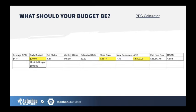Here's the big variable: what's that shop's close rate on a new customer, on a new call? I put 25%, which is low. It's typically around a third. I've seen it all the way up to 75%. This is the big variable, but it's really dependent on the shop. Using a 25% close ratio against 30 calls, that's going to be about 7 additional new customers. I put an average repair order of about $3,500 for the job. So the estimated new revenue in the business is going to be over $25,000 for a $600 investment. So it's really easy to quickly realize returns by using ads.